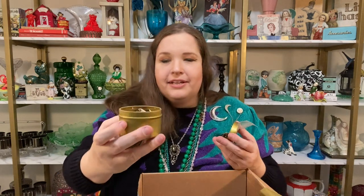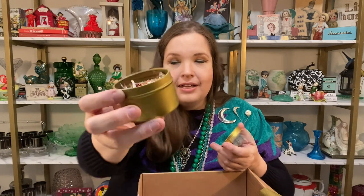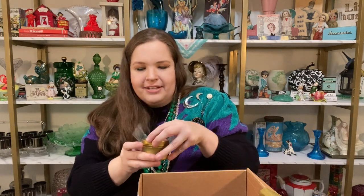Oh, it smells amazing, y'all. Look at that beautiful protection salts. Love that. Oh, this is really cool. Love this. I was actually running low on my protection salts, so this is awesome.